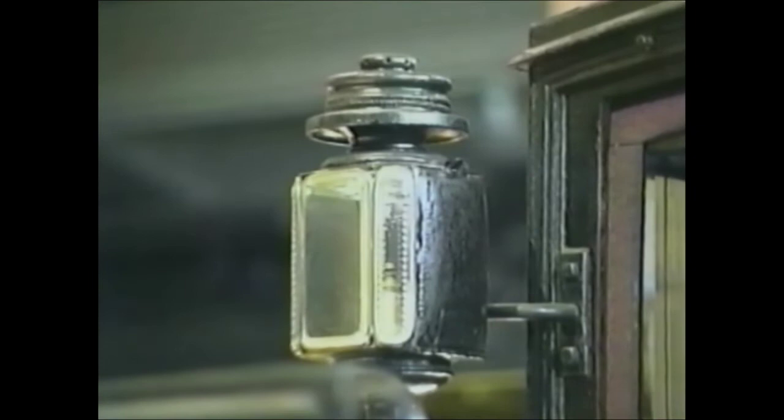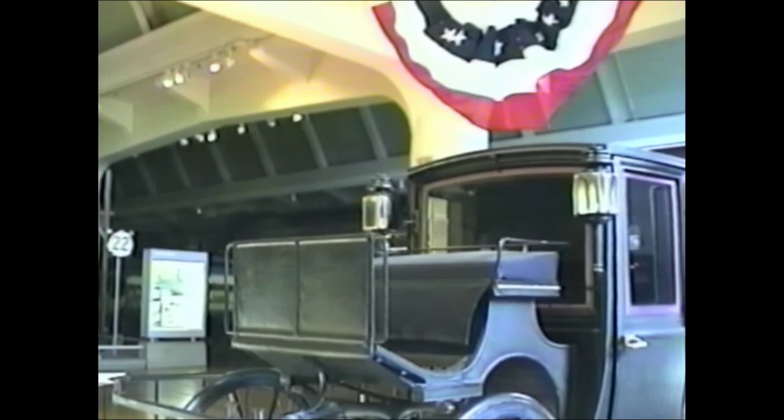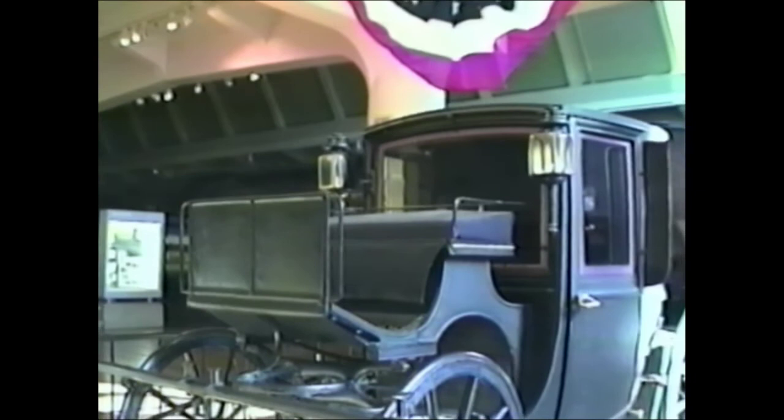Prior to the gasoline-powered automobile, this proud, stylish 1902 Brougham was the last horse-drawn vehicle used by an American president. Within a few short years, its status changed from providing transportation for President Theodore Roosevelt to hauling groceries for the White House staff.